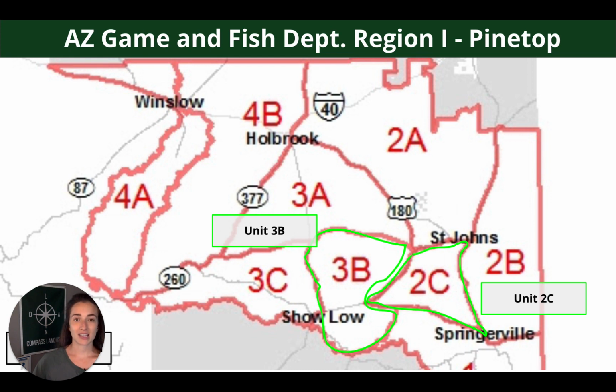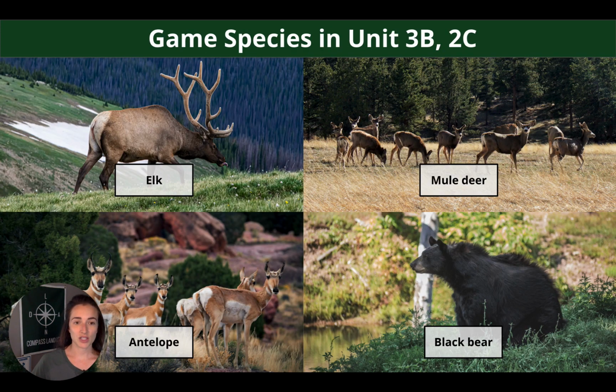So there's no hunting allowed directly on this property, but you do have easy nearby access to hundreds of thousands of acres of public lands. This property straddles two units. We're looking at Unit 3B and Unit 2C, and those are both in Region 1, Pinetop. Some of the game kicking around in these two units include elk, mule deer, pronghorn antelope, and the occasional black bear.